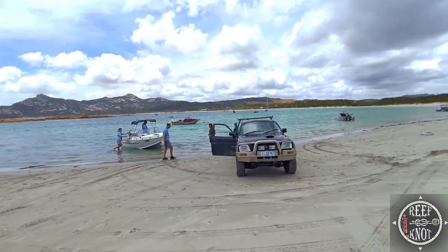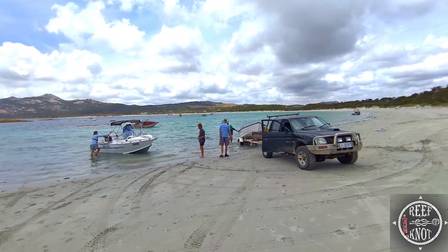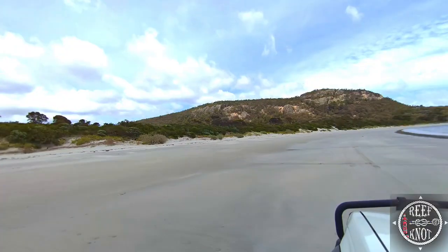Killiecrankie is another beachside town which is just beautiful. You can drive on the beach, and there's actually diamond mining there.